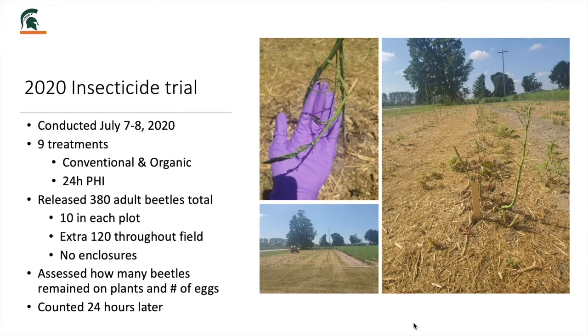So we initially planned on having our 2020 insecticide trial in May, during harvest. But due to the current situation, we conducted it post-harvest in early July. We mowed back the stalks to have more of a harvest environment for the beetles. We used 9 different insecticide treatments, a mix of conventional and organic, all of which had a 24-hour pre-harvest interval.